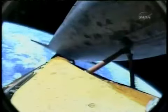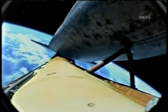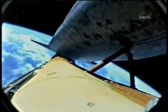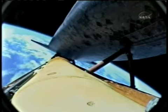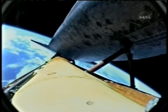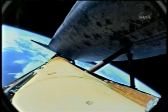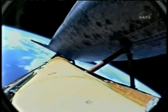The flow of fuel from the external tank into the 3 Space Shuttle main engines is equal to that of draining an average swimming pool in 25 seconds. Discovery's engines are now throttling back to maintain structural limits on the orbiter as it approaches loads near 3 times gravity. Now 7 minutes, 57 seconds into the flight.